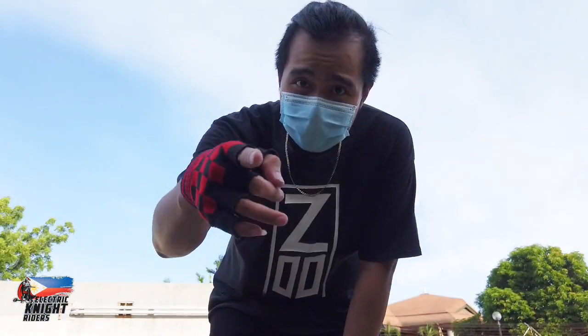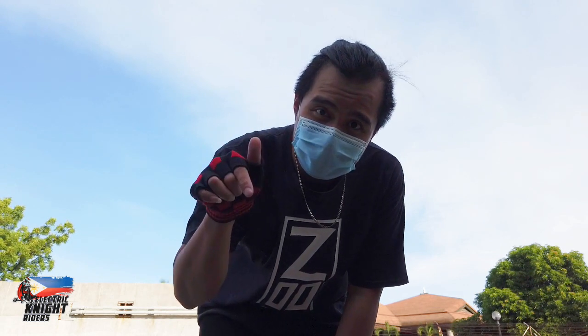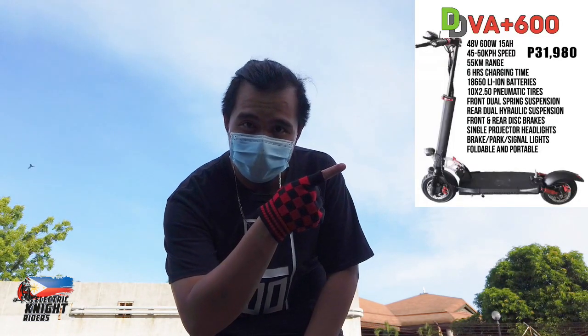Let's go! So to start off with our first electric scooter on the list would be the most affordable and the highest specs of all the units in this list will be none other than the Double D VA Plus 600, and this is the specs there.